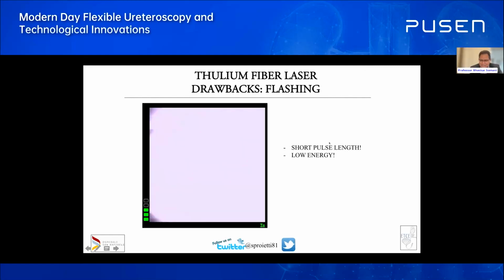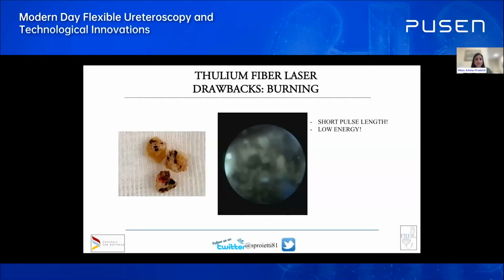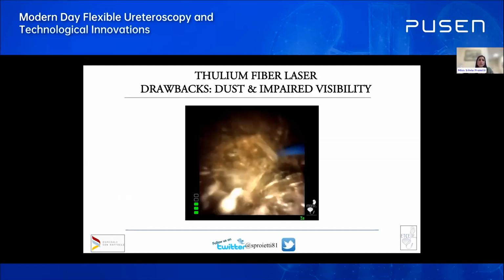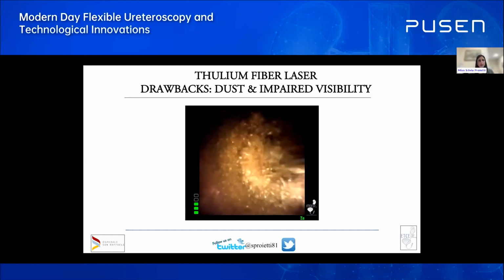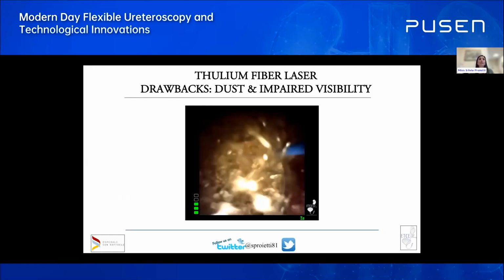Please carry on. Okay. So, we have to use also low energy. And we can also have carbonization of the stone if we don't use optimal settings for the TFL. And again, we have to use the short pulse length and low energy. And what is really important is that we can produce a very good dust. We can perform a very good dusting of the stone.